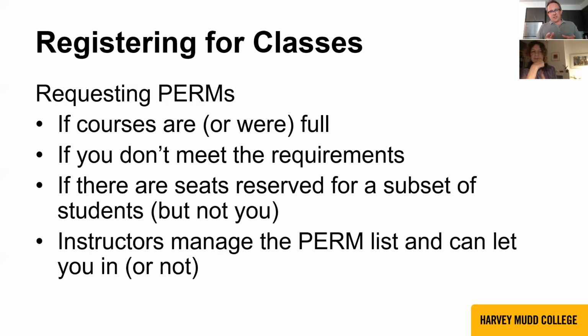Instructors can manage this list. So anytime you submit a perm request, it goes to all of the instructors of a course. There's a little box where you can type in language about why you might want to take a class. Be aware that it is going to all the professors. And let me maybe add right away that it's usually not great to say, I want to take your class because it fits my schedule. Try to be informative in your request if you do request something.